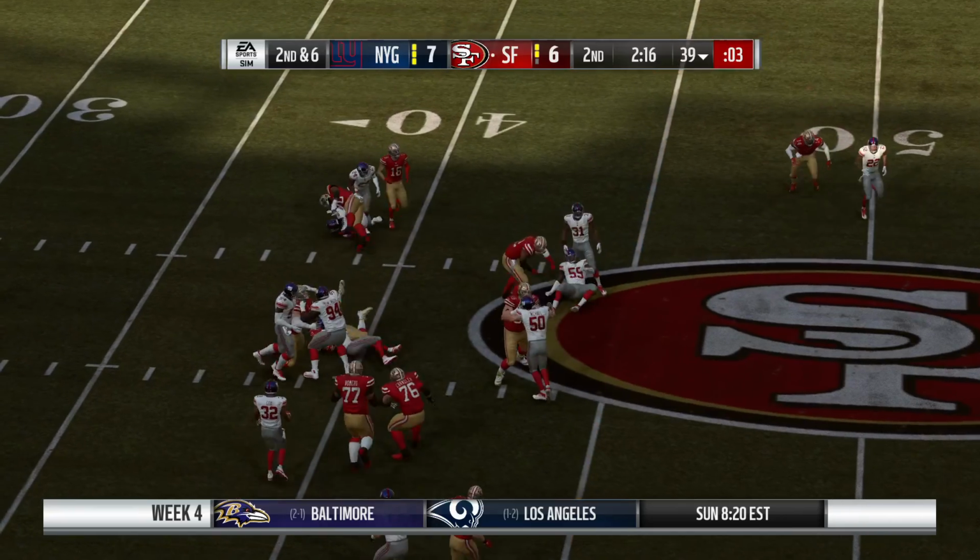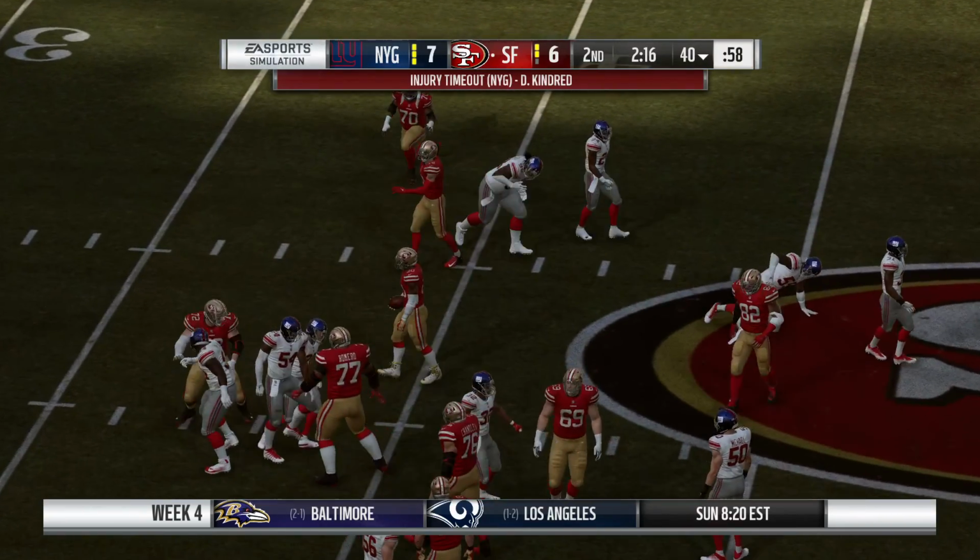Now Rashad Penny, nowhere to go that time. He maybe got a yard up to the 40.